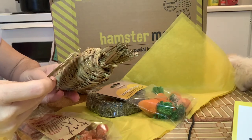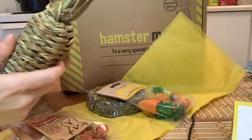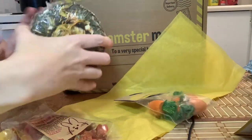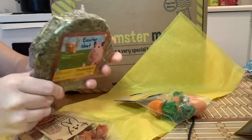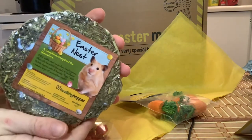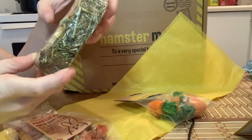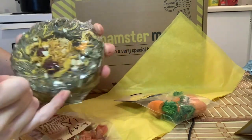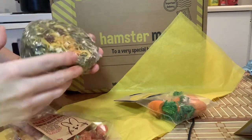Grassy carrot, the perfect natural treat for small animals. And I wonder if this could be for guinea pig too. It says for small animals, so we might give this to Romeo. And what's this? Oh, look at this little dish. It's an Easter nest. Ah, look at that. It's a complimentary feed for hamsters. Oh, he's checking out my other tripod. Look at this. I don't know what it is, but it looks like some kind of cranberries or something. And that kind of looks like pumpkin. I don't know. But look at that in the little dish. So, wonder who's gonna get this.